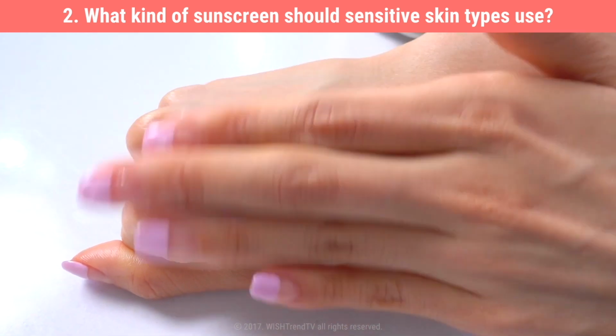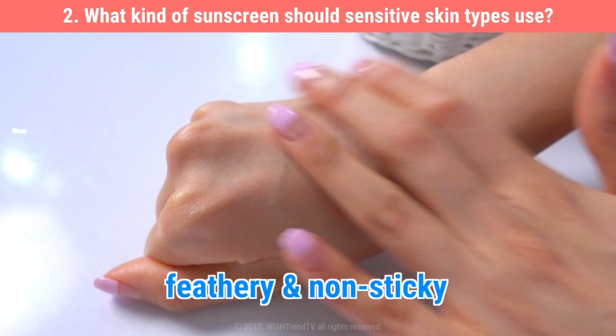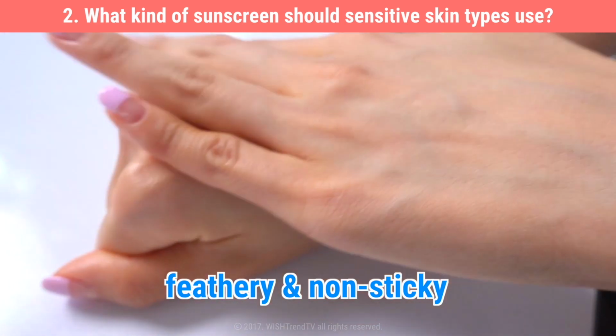I wanted to show you the finish. It's really feathery and non-sticky.